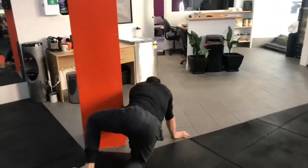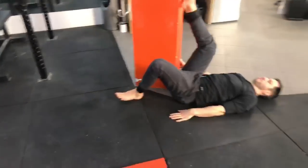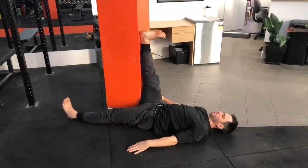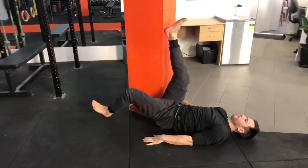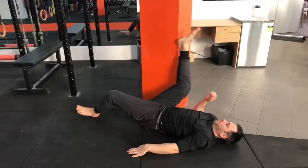So what you need here is an angle of a wall where there is either a hall or a doorway or a pylon like this. So what Rad's doing here now is he's found his end range. He's found the range where he's in a really nice passive stretch. He's relaxing the tendon.